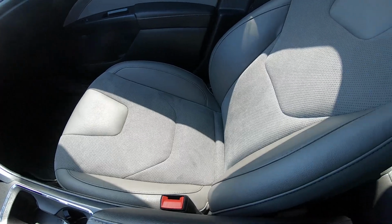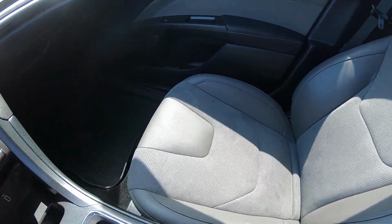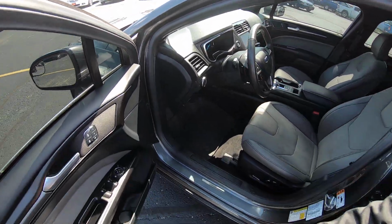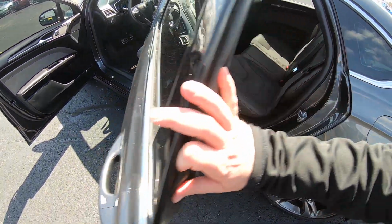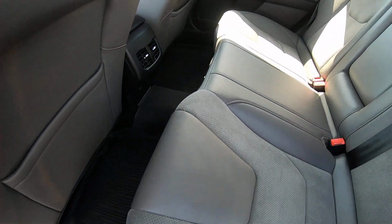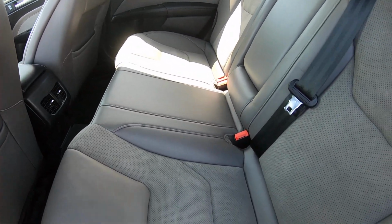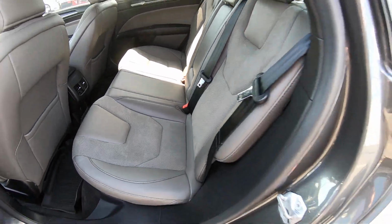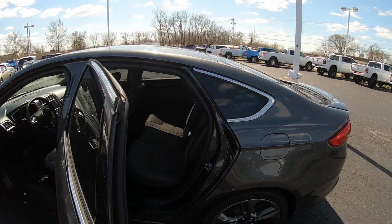Just like the driver's side, the passenger looks to be in very good condition, also with that rubber floor mat down there on the passenger side. Same with the rear. Everything looks to be in awesome condition. I don't notice any rips, tears, or stains in the back. And it does have child safety hooks on the 2 exterior seats, so you can safely and securely tether a car seat into this vehicle.